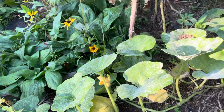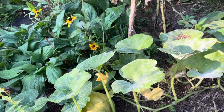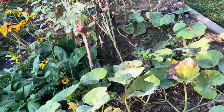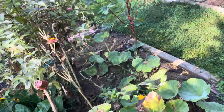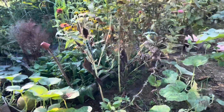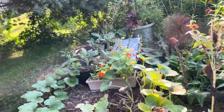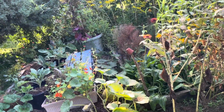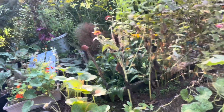I posted about this the other day too. I just love how, maybe it was yesterday, I don't remember, but with the zucchini vines and the pumpkin vines, same family, they seem to float. They remind me of lily pads sitting on the surface of the water, except these seem to be floating.